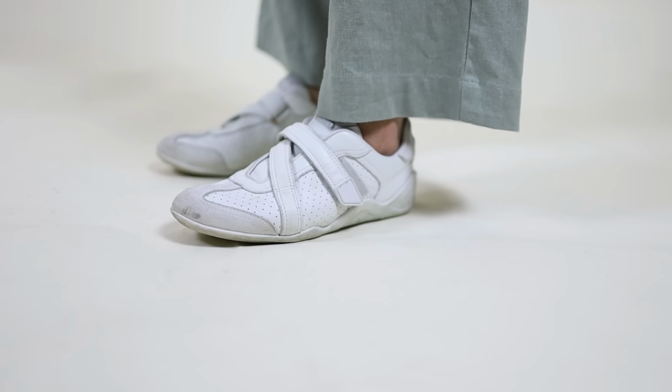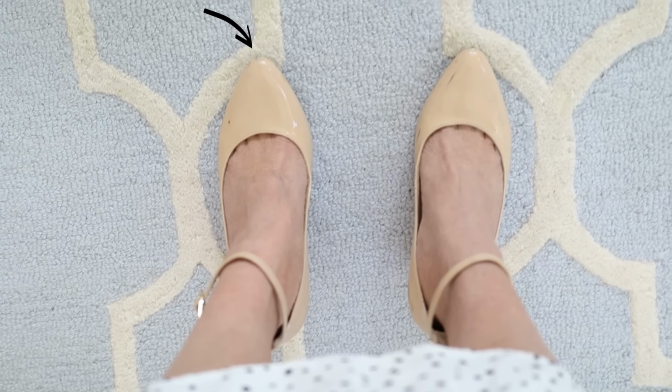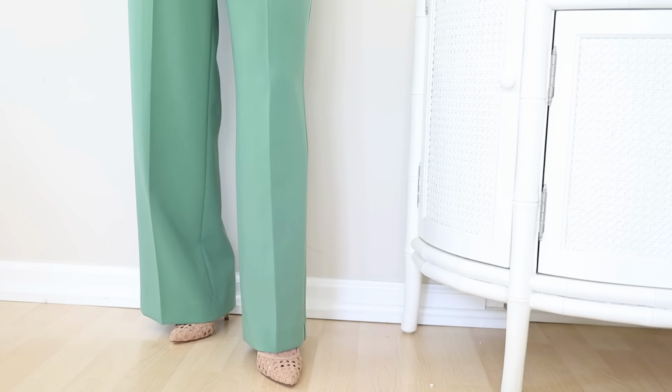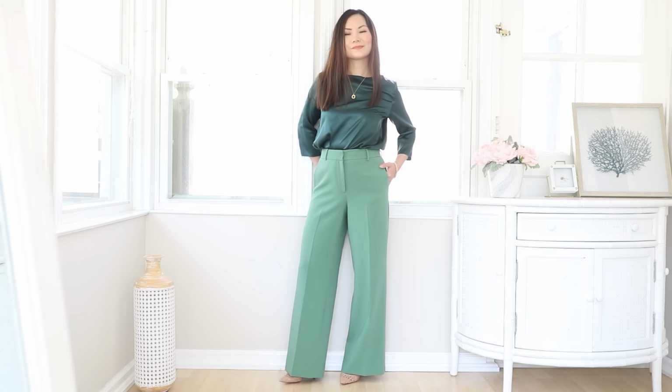And the reason is because they have bigger toe shape. And toe shape is everything when it comes to styling your wide leg pants. You don't have to wear stilettos, but you do want to make sure your toe shape is slender. And for that reason, whenever you are wearing sneakers, they're gonna make your bottom look even bigger than they are.